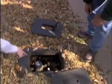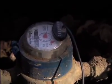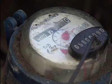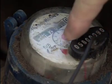So you're looking at that red triangle right there? Exactly. This is where you can find the most conclusive evidence of a leak, at your water meter. First, make sure your faucets and everything else using water is off. If no water is running, this triangle should not move. Look at this, and if you see this is turning, you know you have a problem.